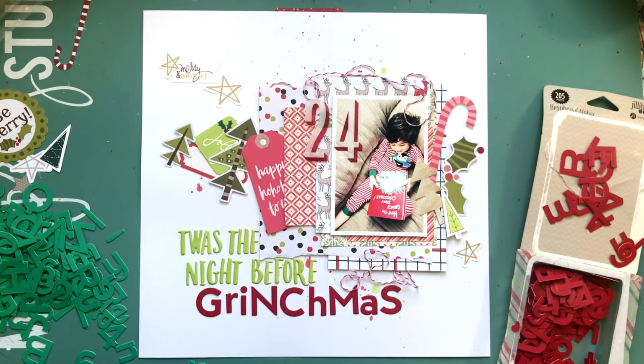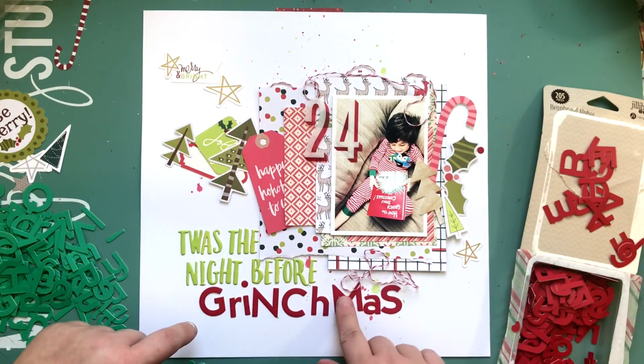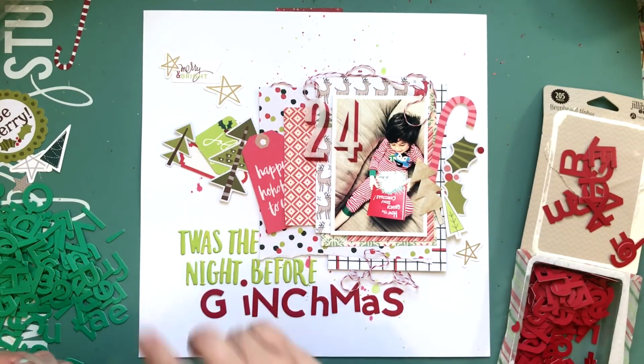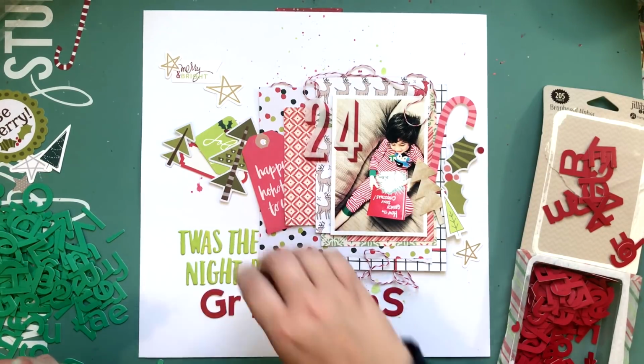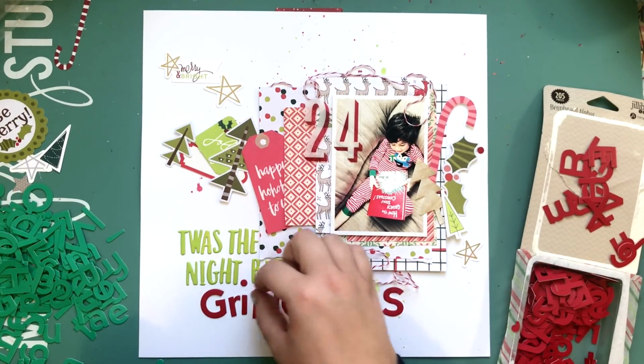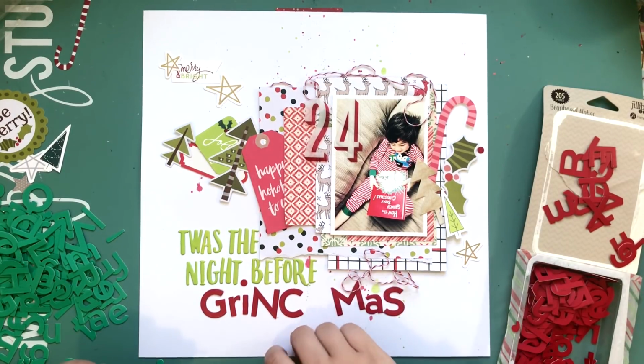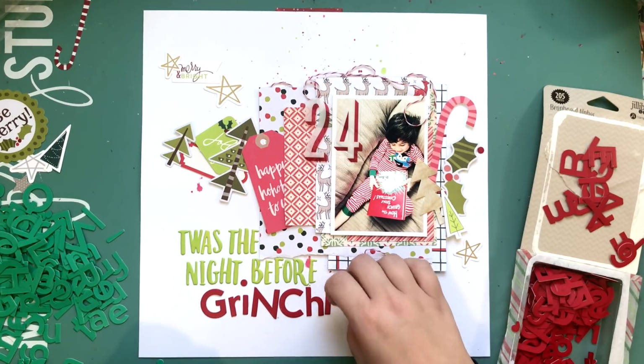It actually reminds me of the font that they used for the beginning of the 2000 movie. I don't know, it just reminded me of that, just looking at it. So I stuck it down haphazardly, the way that I just tossed it on there, because I liked how that looked. It was perfectly in theme with what was going on.